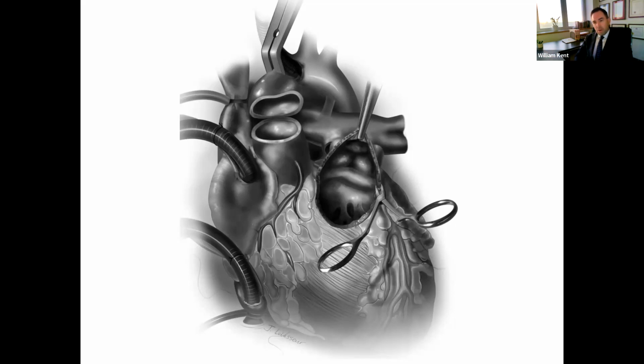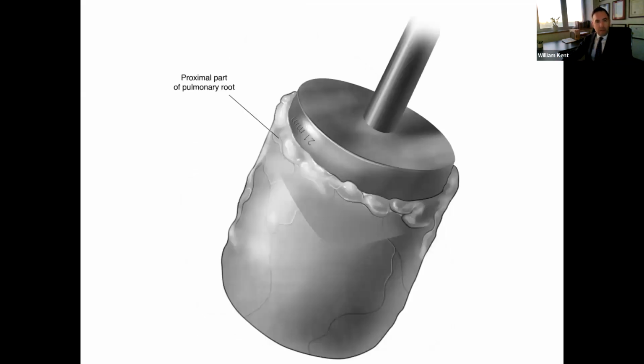But anyway, after the pulmonary valve is examined, if there aren't any significant fenestrations, I think fenestrations or tearing at the commissures is probably the most common reason for backing out of a Ross procedure, but fairly uncommon. I spoke to Ishmael in his series of over 500 patients. He's had to back out of only 4 as a result of fenestrations of the valve or inadequate autograft.